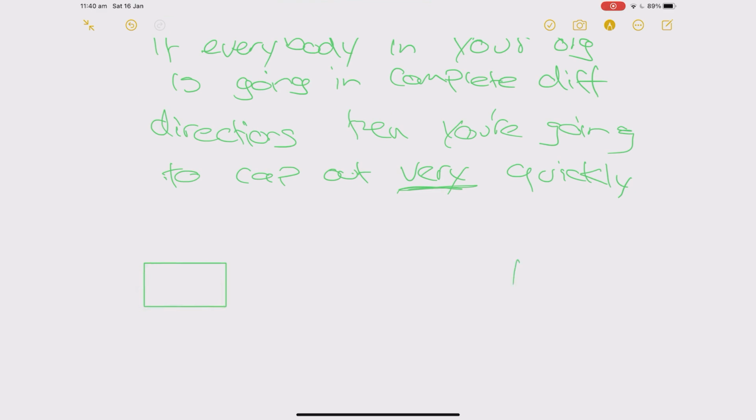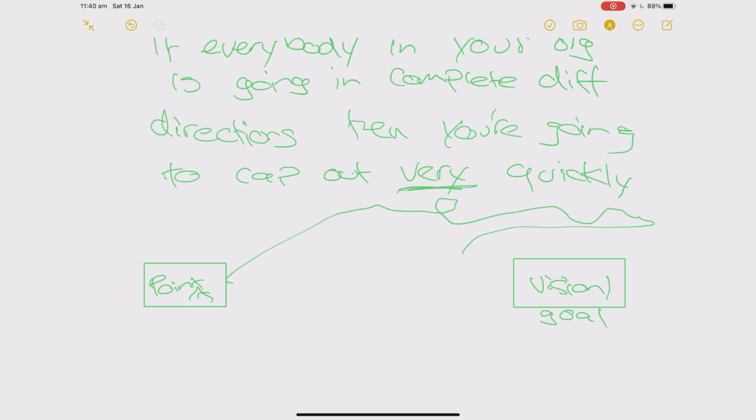Because of just basic math or science, whatever it is, say this is where you are, point A, and this is your vision, your goal, over here. If all these people are going in different directions, they don't really know what they want. Some people want to go over here, or over here, and then maybe they'll come back. This person wants to go down here, and then maybe they'll come back if you're lucky. But you're trying to go straight to here.